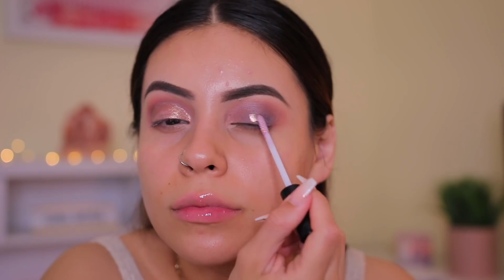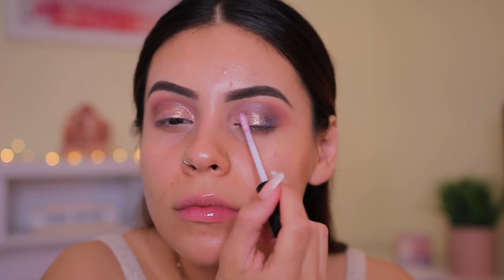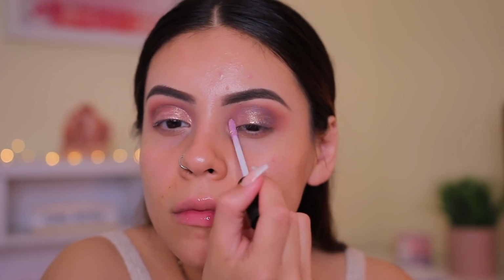Oh my goodness, how pretty is that? Wow. That's gorgeous. It's like purple, but it has some rose gold, yellow tones in it. It's so pretty. It's really nice. It's really light. It's not too dramatic, but you still get that little bit of a pop in there, which I think is so, so pretty.